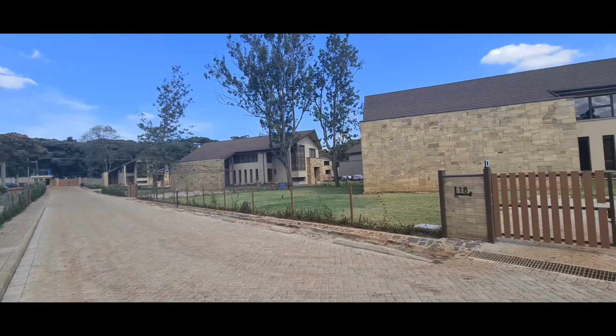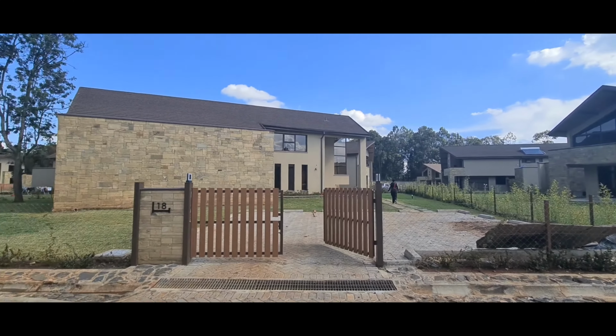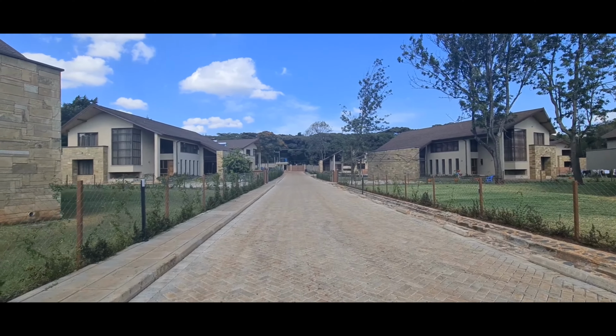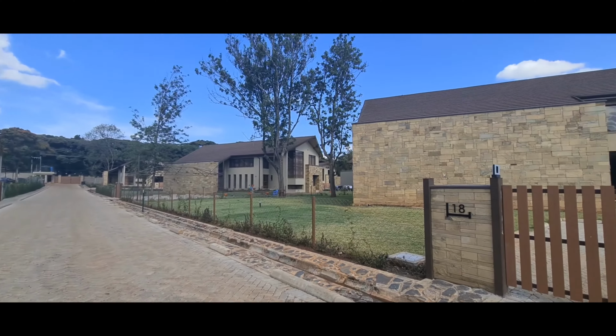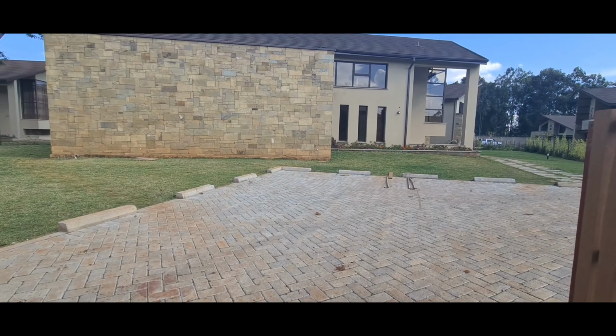This is the estate. Yeah, the estate is this one. That's the main gate. So this is our house. Our house is this one. Wow, look at that.